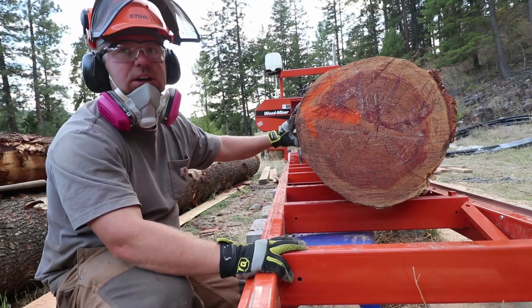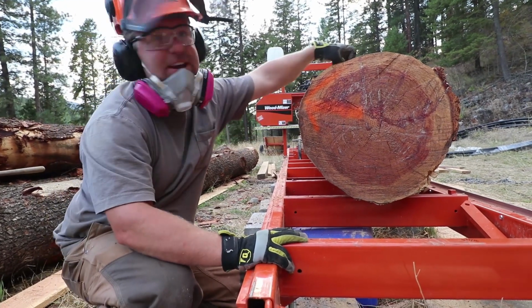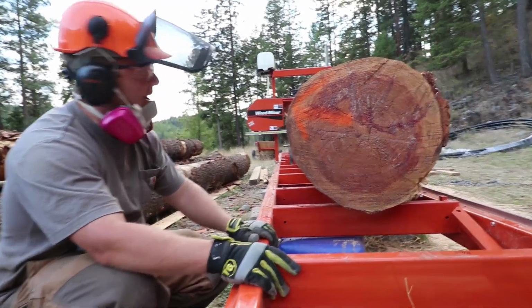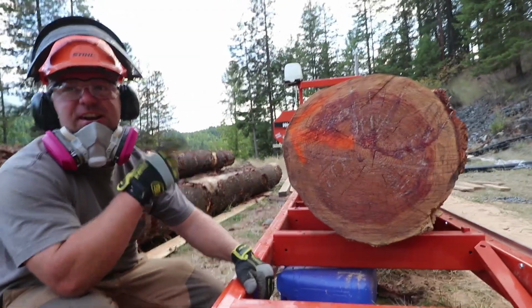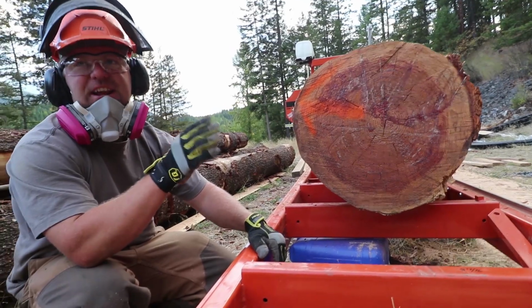So I do think 2 people will be easier with that. I have to grab it over here with the grapple and lift. And so while I do that, it turns the log. Like, I don't know. I'm doing a test to see if I can get a monster out of this. Mm-hmm. Like an 8x12 or maybe even an 8x15.